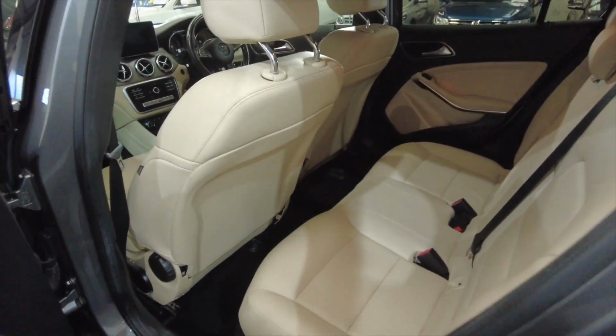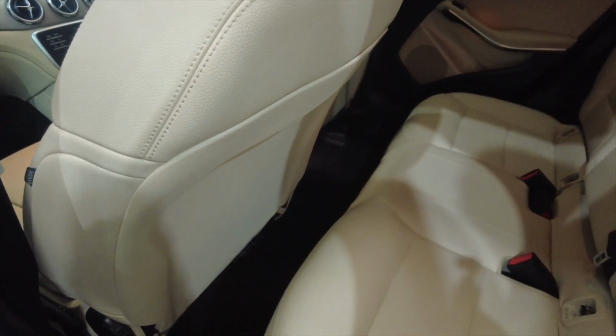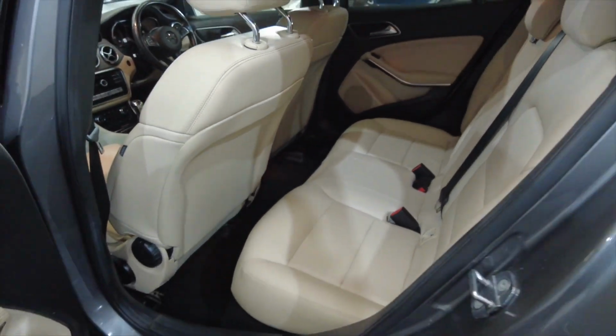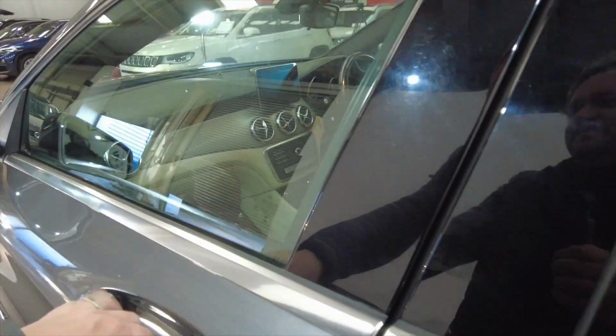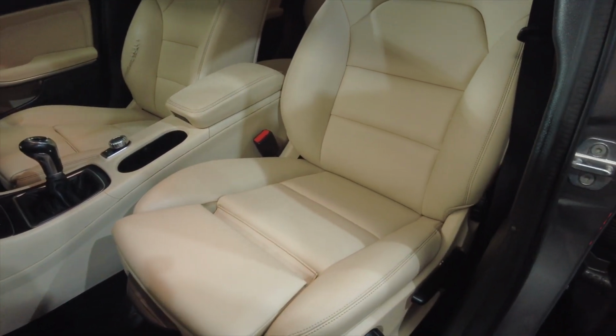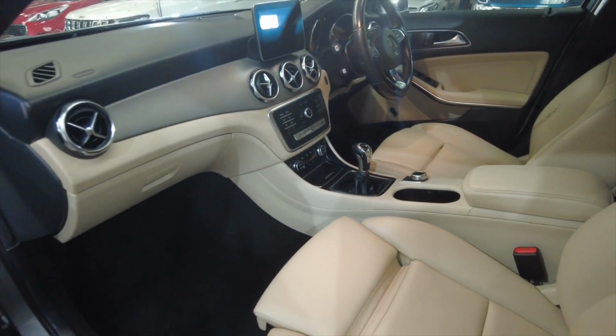Let's take a look inside. Really nice cream leather interior, very spacious, great layout in these cars. Has got electric windows front and rear. Moving to the front again, really nice, fully adjustable, comfortable seat in there, all leather.